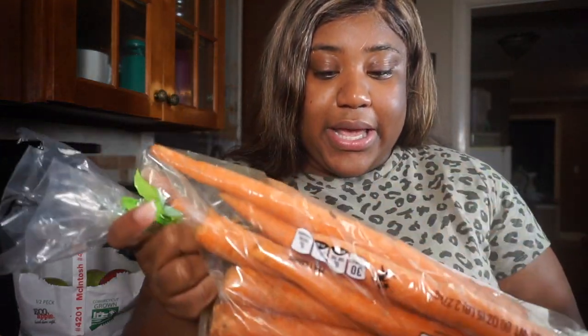And for my veggies, I got this big bag of carrots. These are organic carrots. I like to use these in my juices as well. And I also just like to have them for dinner. Sometimes I'll make steak and I'll make some sauteed carrots, baked carrots, carrot fries, whatever. So I got some English seedless cucumbers. I love to make tomato cucumber salad with a little bit of feta and some red onions.